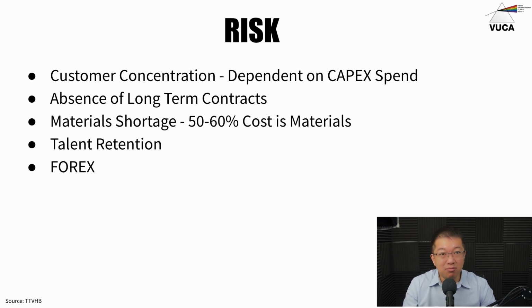There may be some recurring income from maintenance contracts, but that's about it. It's not going to make up a big chunk of your contracts, okay? Next, I think the risk that is very pertinent to an ATE guy is actually material cost, because 50 to 60% of their COGS is made out of material costs, and I think that is something that will be cyclical. Look at what has happened in 2021 and 2022 with the chip shortage. Costs actually just ballooned, so something to watch out for.